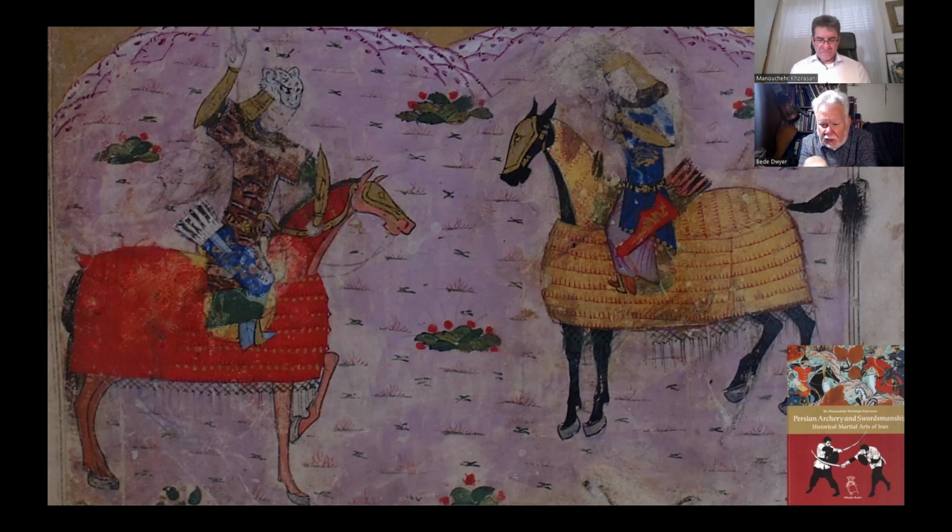The colors in the arrows are different. Isfandiar's arrows have a pinkish, ochreish color, whereas Rustam's arrows are pure white. Now that may have some kind of symbolic purpose to it, but on the other hand, it might have been just because the artist felt like it. He might have thought yellow armor, reddish arrows, red armor, whitish arrows. It might have been an artistic decision rather than a practical one.